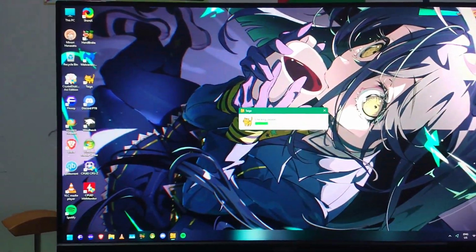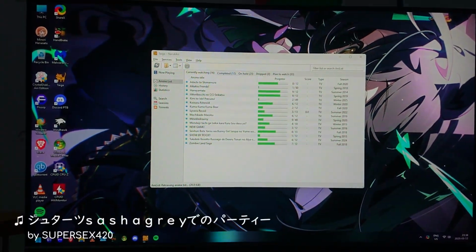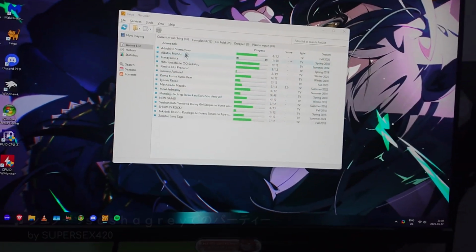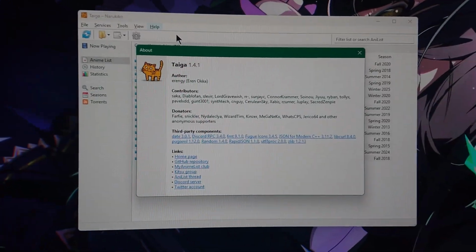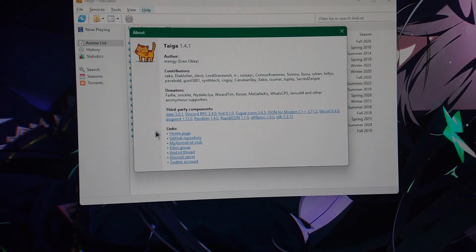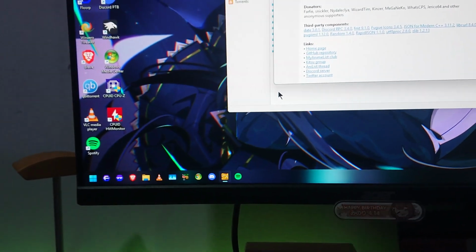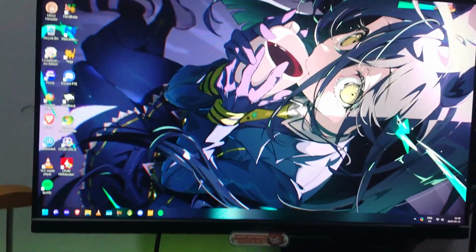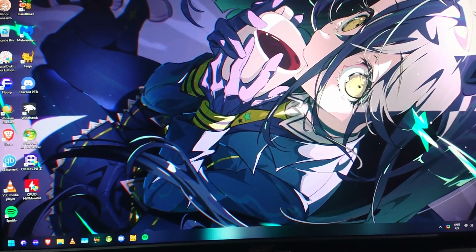And there we go, we're into Windows 11 IoT Enterprise LTSC. And as you can see, it automatically opens Taiga. What Taiga is, it's the anime list program that tracks your anime list when you watch anime via VLC or any kind of media player you want, or you stream it from YouTube. But anyway, I'm going to go ahead and check out the system properties.